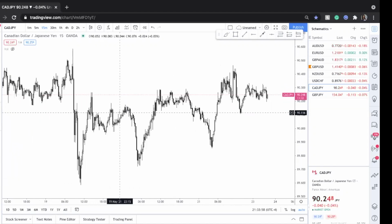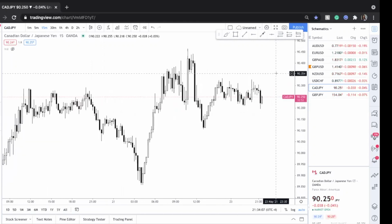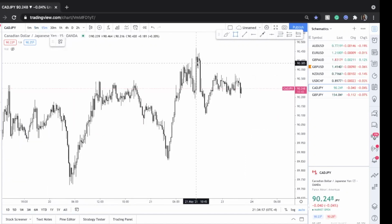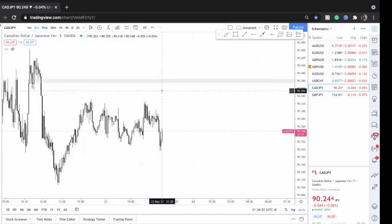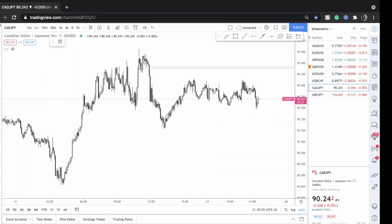Do you have a markup on GJ? That's a bunch of liquidity. Okay, so let's see if this is any type of distribution.